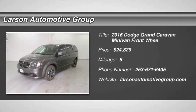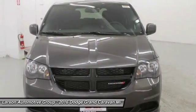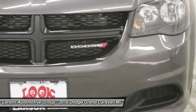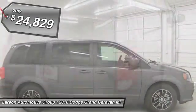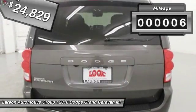2016 Grand Caravan. The Dodge Grand Caravan received the government's highest front and side crash rating of 5 stars. Its vast interior is widely praised, with an innovative seating arrangement, versatile cargo storage, and enough entertainment features to keep the kids entertained on road trips, and is priced below $25,000.